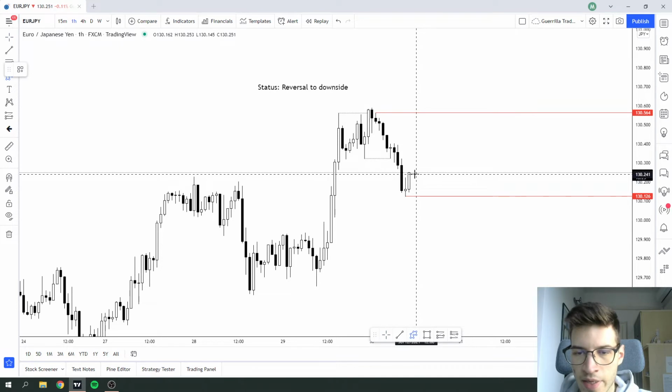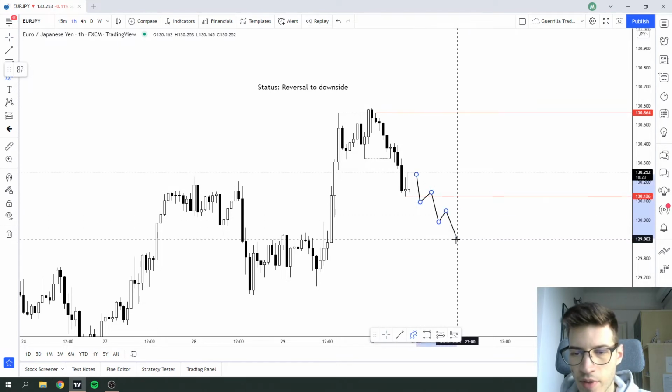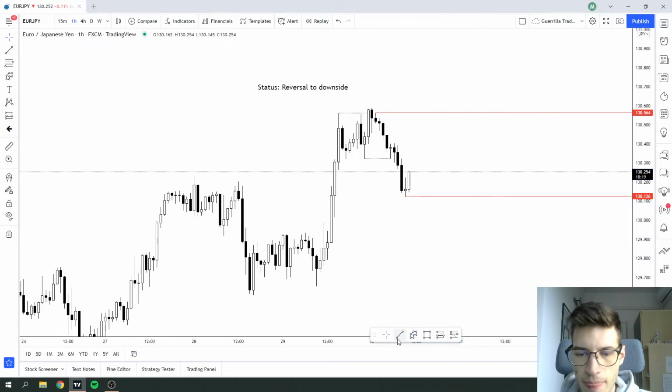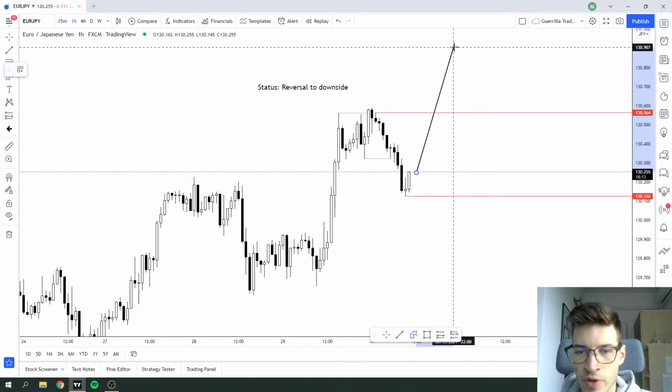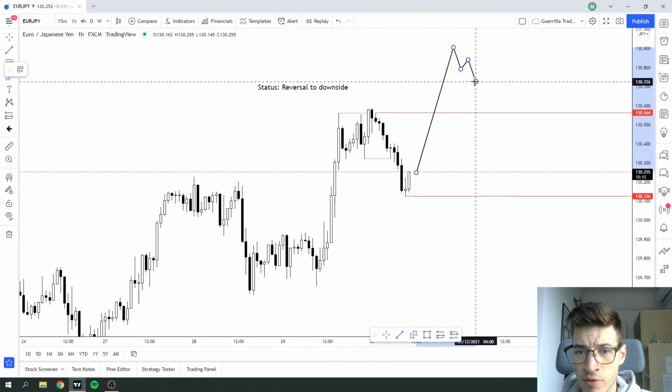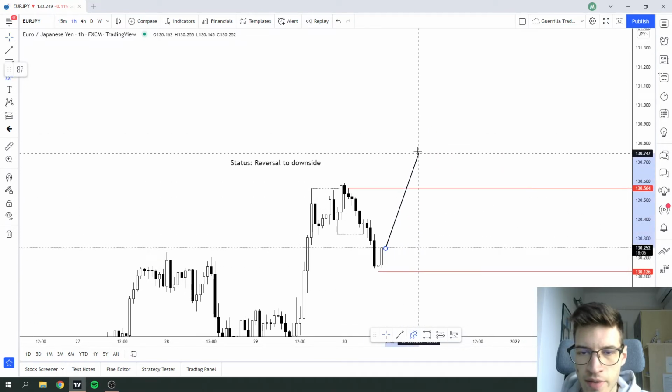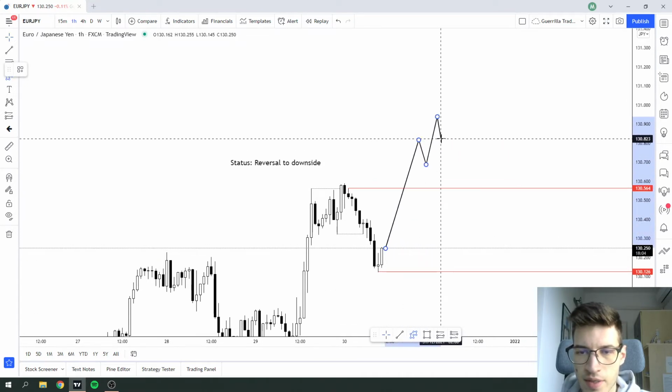Also what can happen, we can get a descending from here, then I would wait for a push to the upside, look for a trade. What can also happen is that we can just have a really big push to the upside. I would then look also for a trade. Or we can get an impulse, pull back, another impulse, then I would look for a bullet long trade.